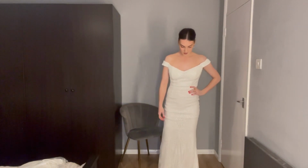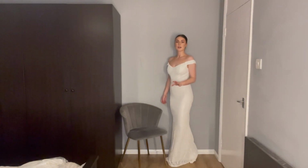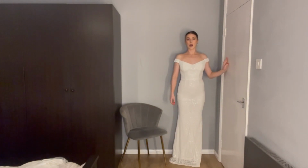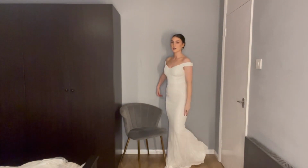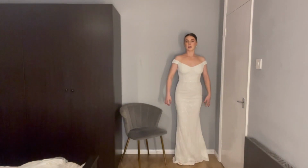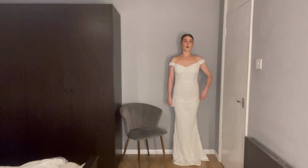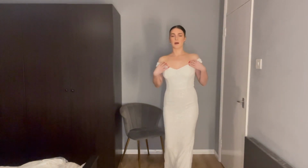It's quite long, it's a good length. Sorry, let me show you my feet. It's quite a good length if you're wanting to wear a high heel. I think I'm 5'6" and I've got a petite heel on today. So if you want to wear a slightly bigger heel, I think this would be absolutely fine. I also think you could get away, oh my God, you could get away with this as a prom dress because it is so sparkly. I think you'd be all right.